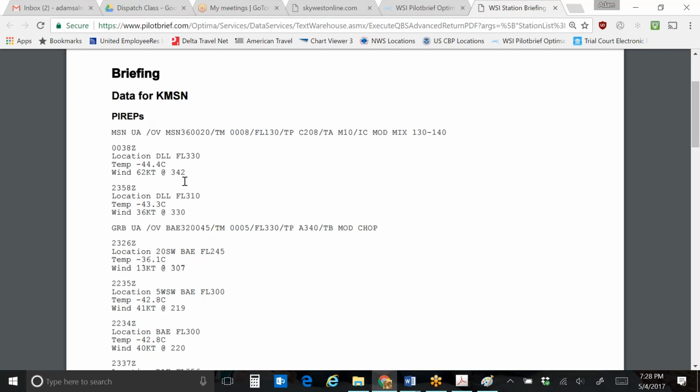Then the OV, once again, is over, and BAE is the Badger VOR. A VOR is a type of navigational aid that we're going to learn about next week when we get into navigation. They're telling us that they are 45 nautical miles northwest of the Badger VOR, so 320. Does everybody have a good grasp on their degrees of compass?